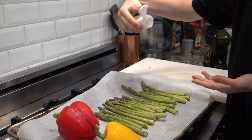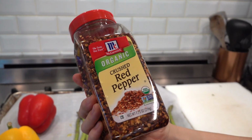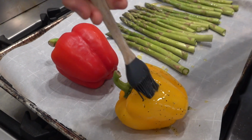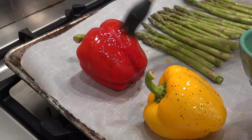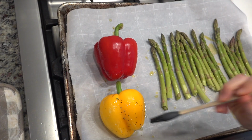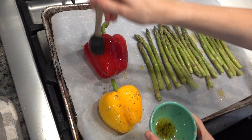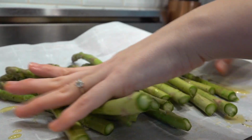as well as some organic garlic powder. I also added some organic crushed red pepper flakes. For the peppers, by the way, I brushed a concoction of just olive oil, salt, pepper, maybe some of that garlic powder as well. And then I tossed my asparagus by hand in the little mixture of oil and spices.